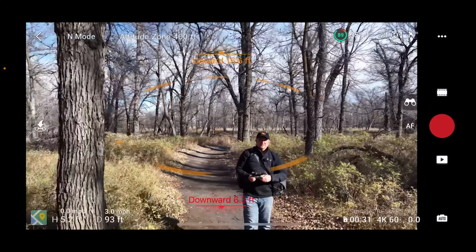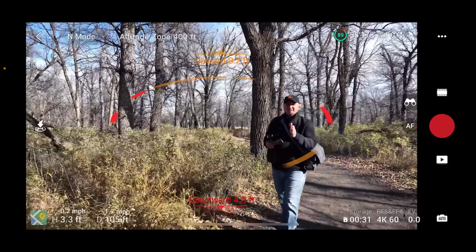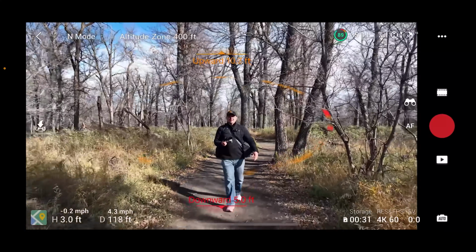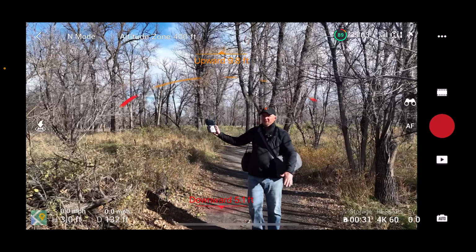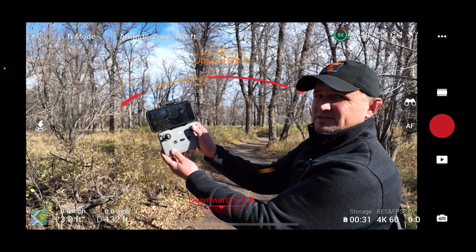All right, oh, look at that. So it's finding the trail. It's going around these trees and it's actually finding the trail. It's pretty good. I'm just pulling straight back on the right stick. Straight back, I'll show you here. I just got my right hand on there, pulling straight back on that stick right there.